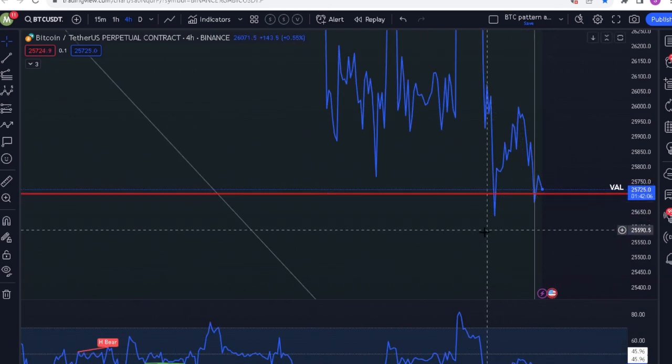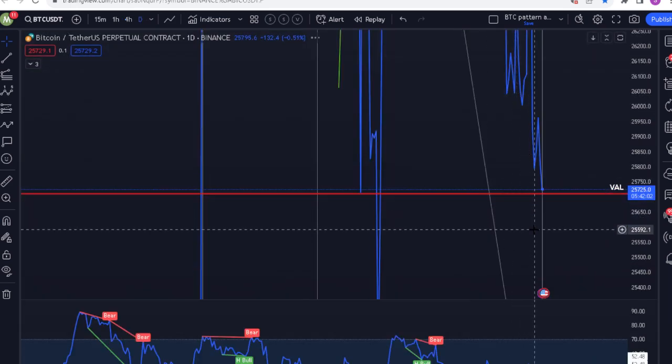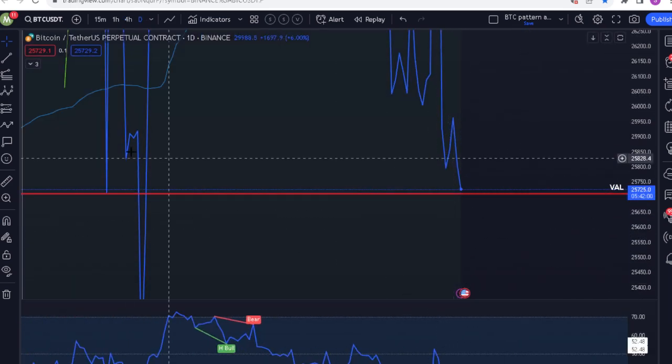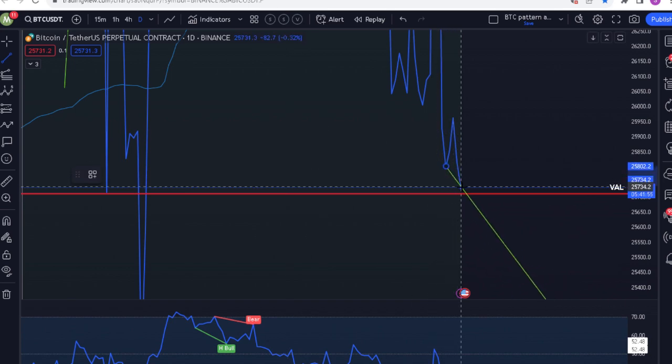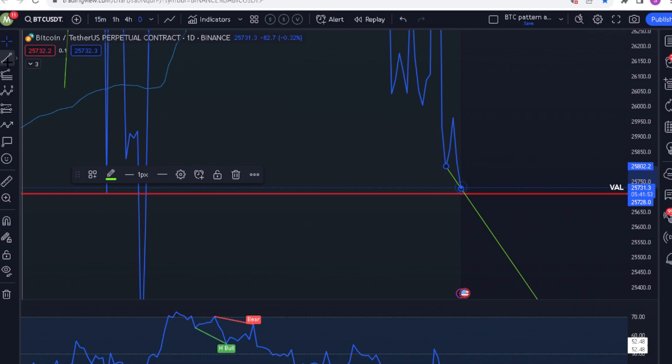We don't have any hidden bullish divergences or bullish divergences on the daily. However, if the daily doesn't break lower, you have what is called bullish divergence over here. So if it stays lower lows and higher lows on the RSI, that's bullish divergence.